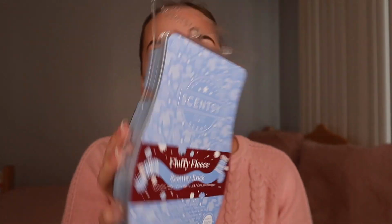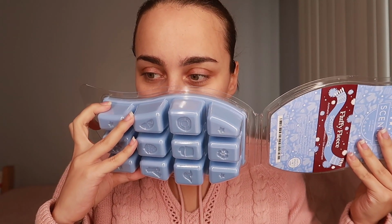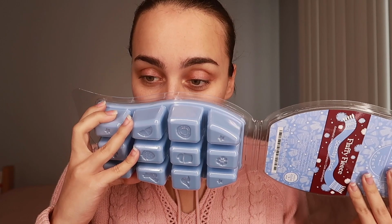And then in first place, definitely a shocker for me, is Fluffy Fleece. I am so obsessed with this scent. I don't know if it has something to do with the fact that I'm so into perfumes, that's why I'm really loving this one. It's really pretty. I have a feeling this one will be a very strong performer because it smells extremely strong. Oh, this one's just so gorgeous. I love this one. So good, so good.